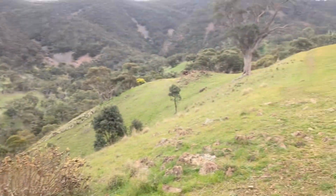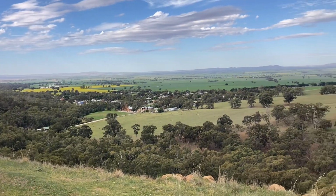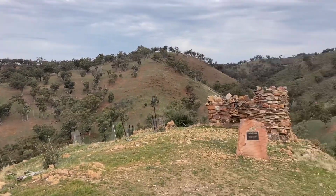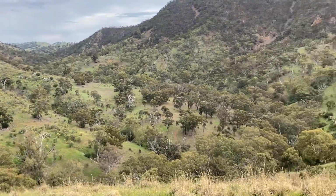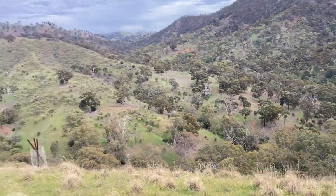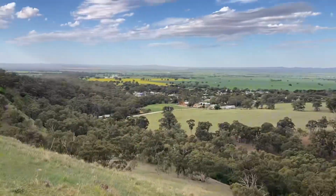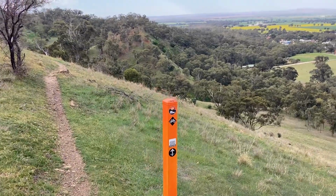I'm out riding again, still in Melrose, and we're out now just at Bald Hill Lookout, which is really nice. Good spot. Beautiful scenery, beautiful countryside. You can spot some of the trails in there, hidden away. They're everywhere. So much riding here, it's crazy. But yeah, we're just carrying along now on these trails here.